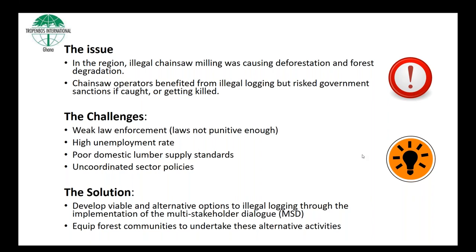What we did was that for this particular program, we were trying to develop viable alternative options to illegal logging through implementation of a multi-stakeholder dialogue. What it means is that we would try to bring all the actors together so that we can think about a solution to make sure that while laws are being enforced, the issue of unemployment is also being addressed, and issues around providing standards for domestic lumber are being developed and designed, while at the same time the sector policies are well coordinated.